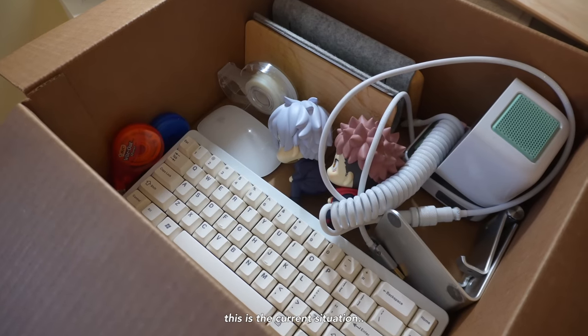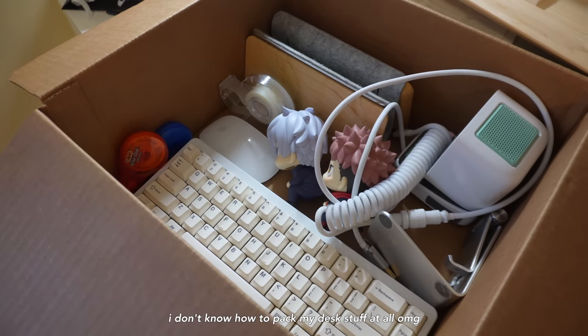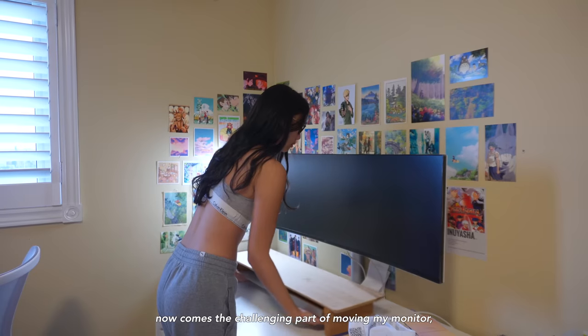This is the current situation. I don't know how to pack my desk stuff at all. Oh my god.